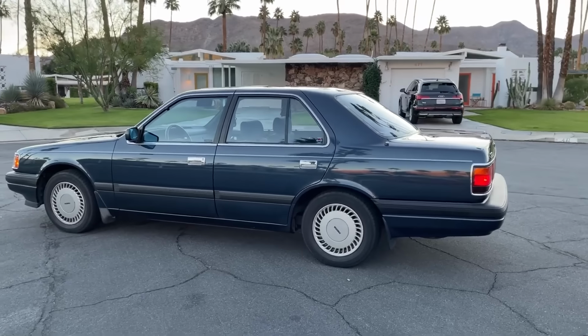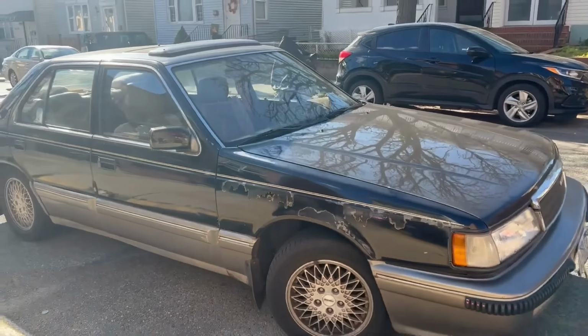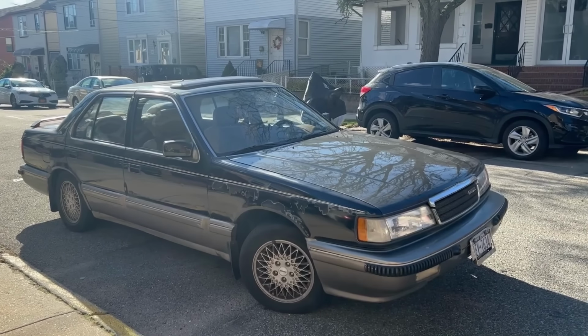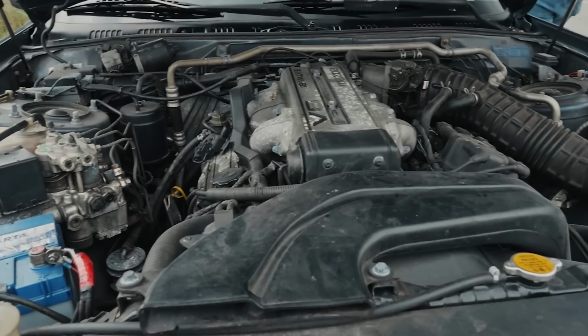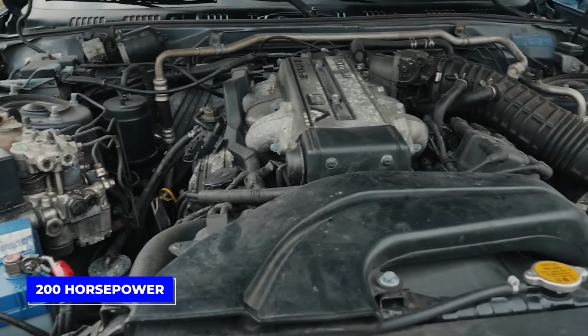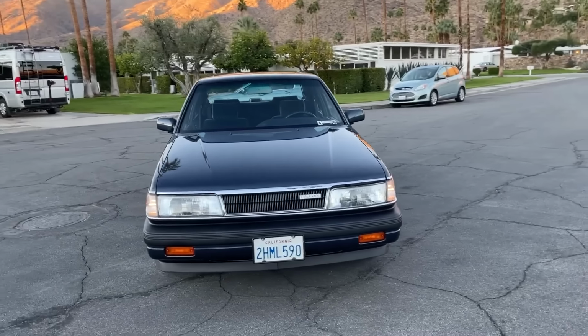On the outside, it was an elegant luxury sedan with subtle styling, designed for comfort rather than showing off. But what most people didn't know was that Mazda had tucked a performance-focused heart inside this unassuming car. Under the hood, the Centia was equipped with a 3.0-liter V6 engine, producing 200 horsepower and 186 pound-feet of torque. With that kind of power, the Centia wasn't just a cruiser.